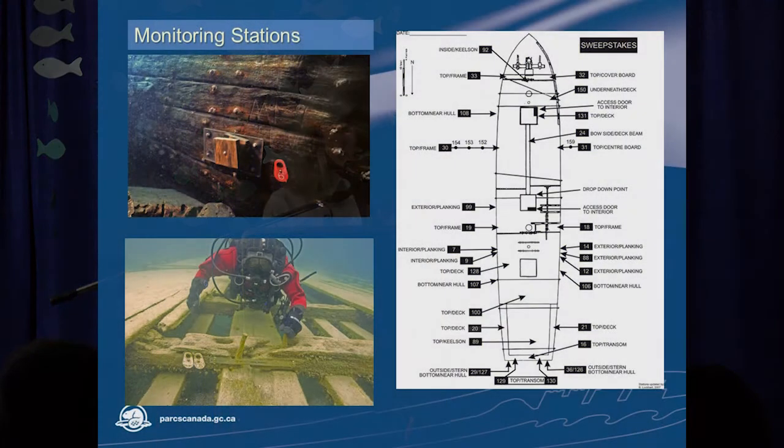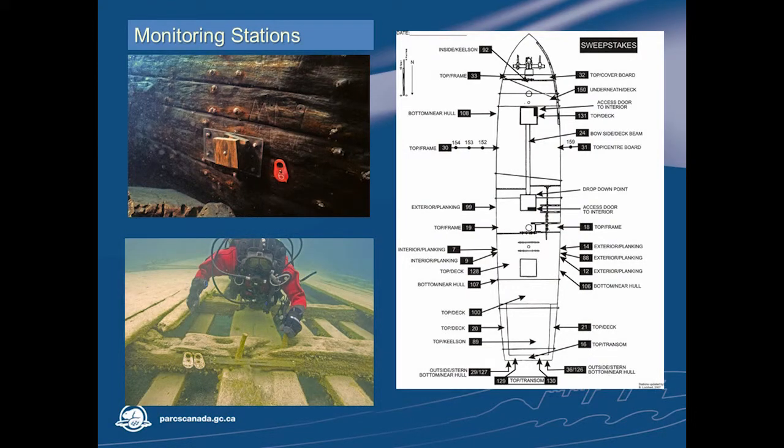So, for example, I'm going to just show you one of those monitoring stations. I'm going to show you a map showing all the monitoring stations, and then we'll take a closer look at one of those. So we've got a map of the Sweepstakes, and you can see all the square blocks with numbers and arrows, and these are pointing to the monitoring stations.